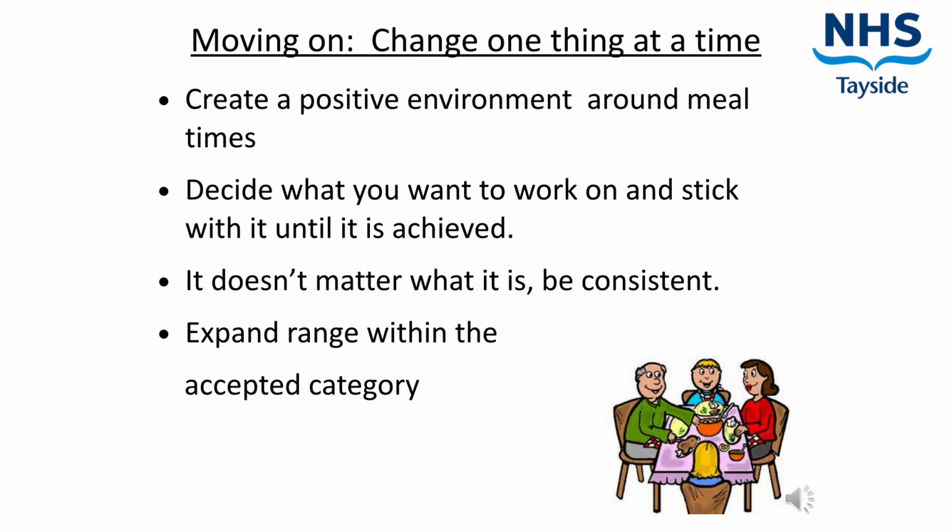Introducing new foods will take time, and it is important to try and stay positive as you go. Decide on one thing that you as a family want to work on at a time and stick with that until it is achieved before introducing something else to work on. It will take lots of practice over a long period of time to expand their range of accepted foods, so try to be realistic about your expectations. For some, food is not a motivator, and therefore it can feel like an uphill battle. It is often easiest to expand around the foods which are currently accepted.